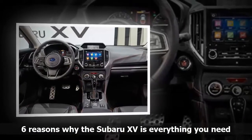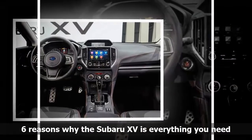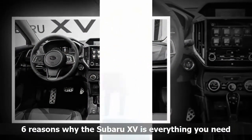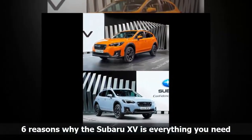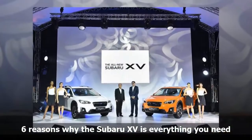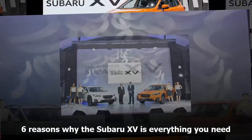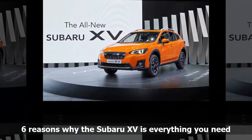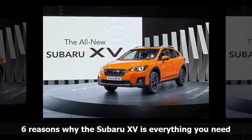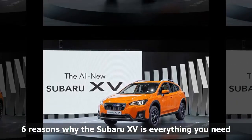5. Sense of premium space. Subaru has invested a lot in improving their interior design and execution, and the 2018 Subaru XV is yet another great example of that. Like the Impreza, the interior is designed to flow from the doors all the way to the instrument panel, creating a sense of space and security. Unlike the Impreza though, contrasting orange stitching highlights this crossover's more daring attitude.